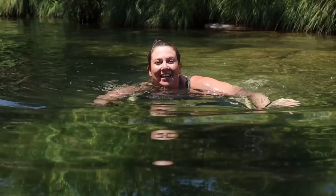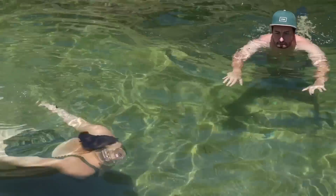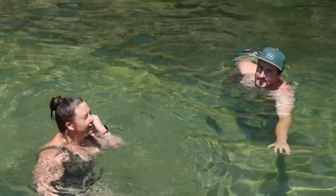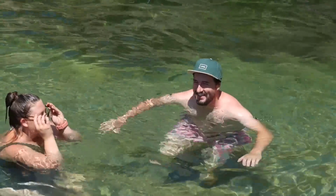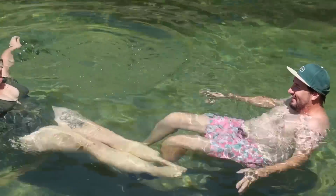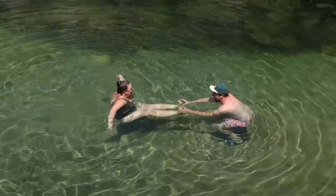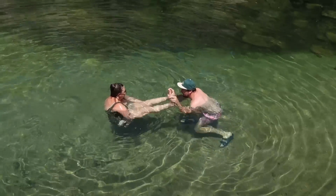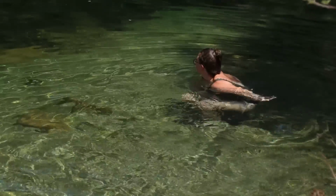That was really hard. There was nothing to kick off. I think this is definitely the coldest water yet, for sure. It's freezing. But perfect. It's amazing. So nice up there.